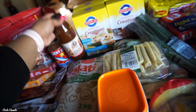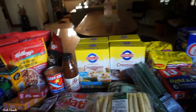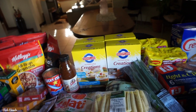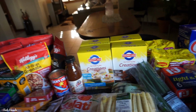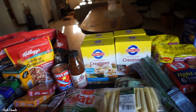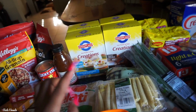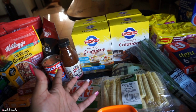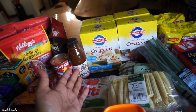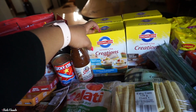This sounds amazing. Back there, right, I was watching a vlog by Cynthia, and she said that every Sunday they bake treats to have during the week at their little coffee station. We don't have a coffee station yet, but I thought it was such a nice idea to make little treats and have them throughout the week. That's so great. So we bought these Snowflake creation boxes.